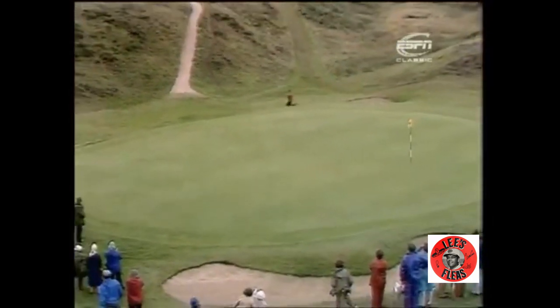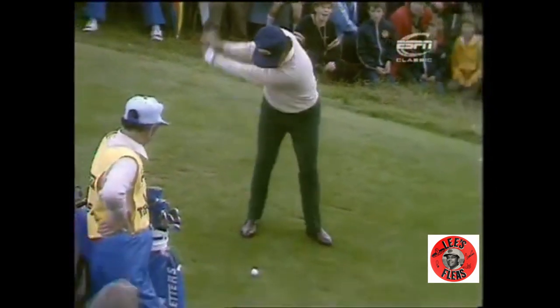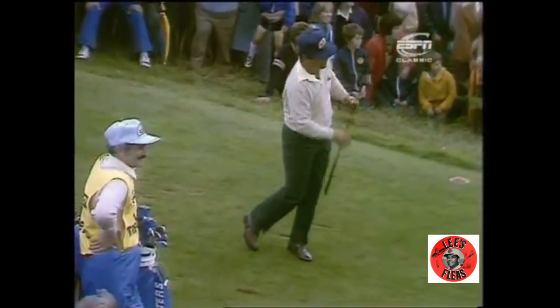Don't go in that bunker. I was there today. Oh, no, don't do that. How far is that? Hit your four. You haven't cleaned them in 12 years. Now, Trevino punching a four iron.